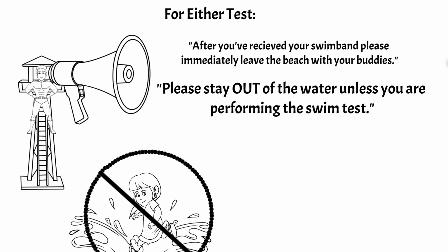Use some line like this. After you've received your swim band, please immediately leave the beach with your buddies. Please stay out of the water unless you are performing the swim test. Okay? Pretty easy stuff. Try and be as nice as you can. Answer questions. You are the face of Spencer Lake Camp down at the beach. Yeah. So, just be vigilant and kind and courteous and patient. Patience is the name of the game with this job.